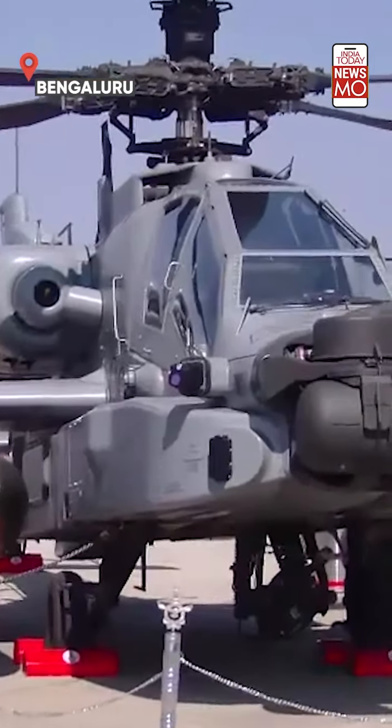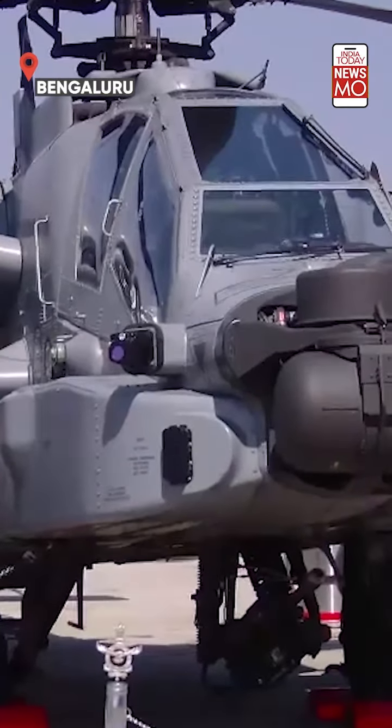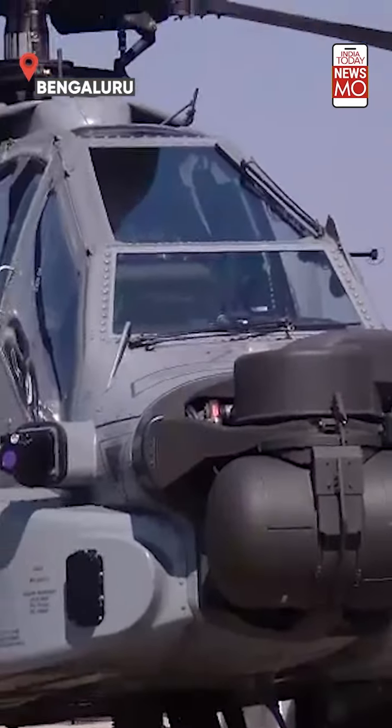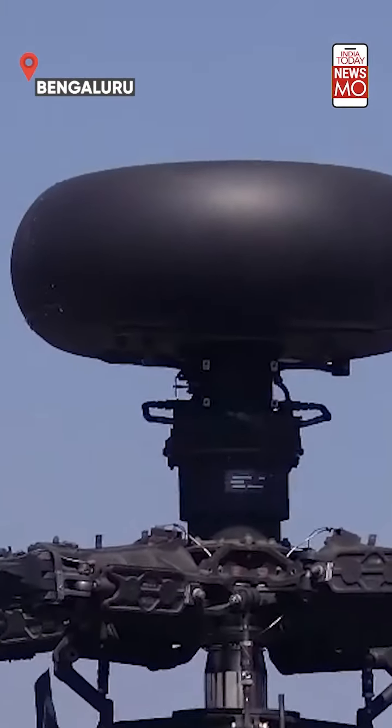It's from one of the two squadrons that are currently operated by the Indian Air Force in the north and the east. Now, the helicopter that they've brought here, if you notice up there on its head, that's called the Longbow radar. The hat that you see above the rotors is what makes this helicopter absolutely lethal.